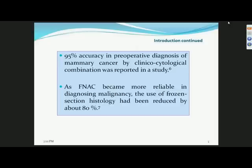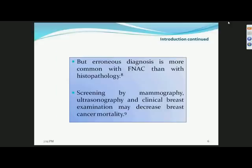As FNAC became more reliable in diagnosing malignancy, the use of frozen section histology had been reduced by about 80%. But erroneous diagnosis is more common with FNAC than with histopathology. Screening by mammography, ultrasonography and clinical breast examination may decrease breast cancer mortality.